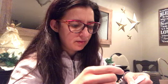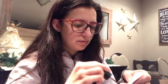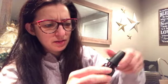The bottle looks like it's brown. I don't know what it is. It's not brown, but I don't know what it's called. Queen of Sequins. I'm gonna let that one dry and put a second coat on it.